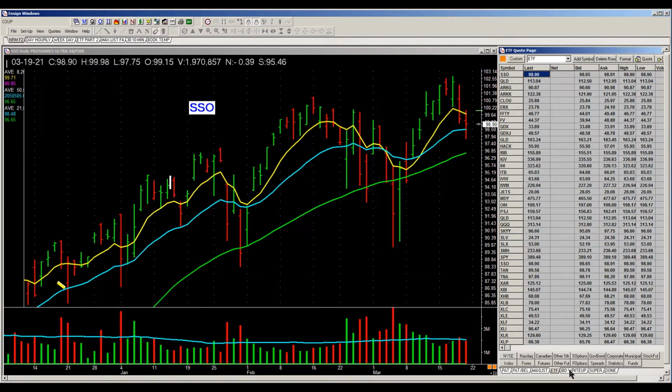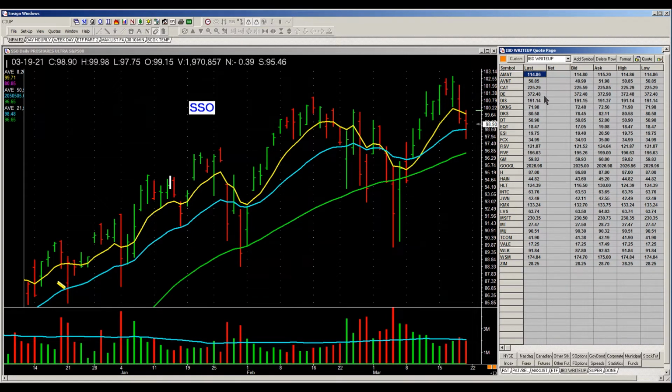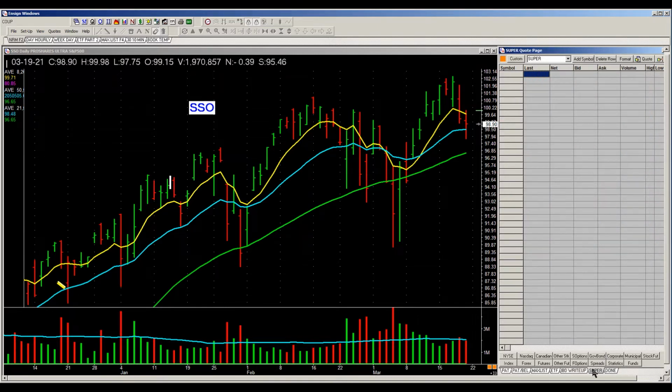So this next page is IBD write-up. These are stocks that have a good write-up, and the charts look good from Investor's Daily. I like to look at that. Okay? Super stocks is empty right now. And these were ones that are done too.